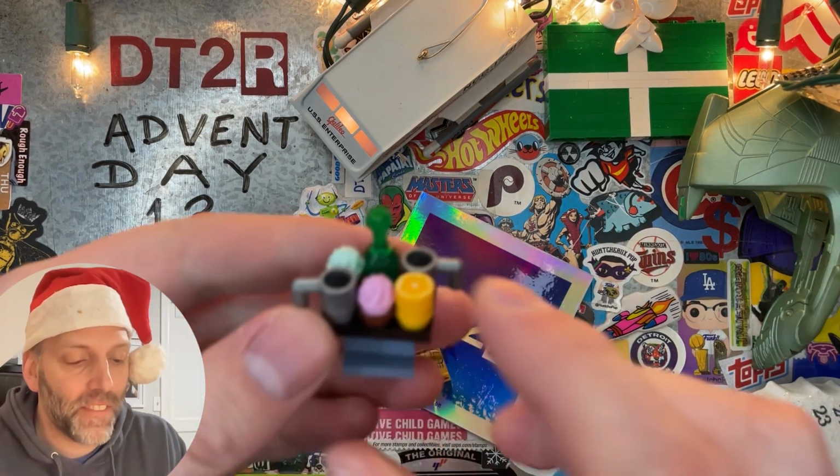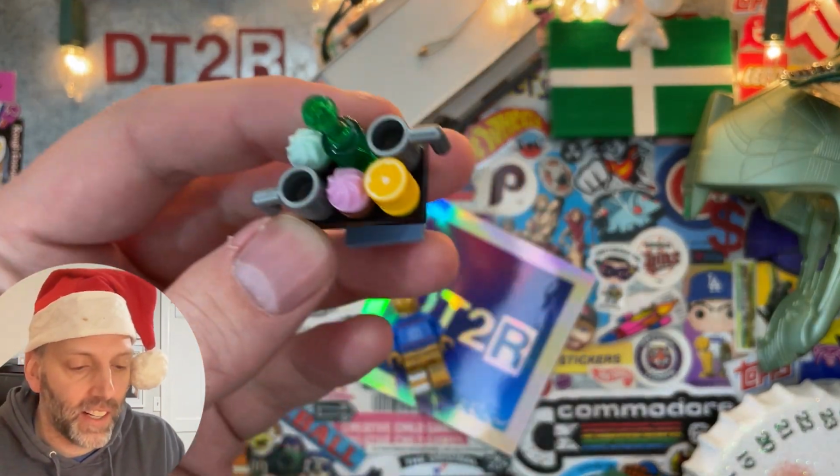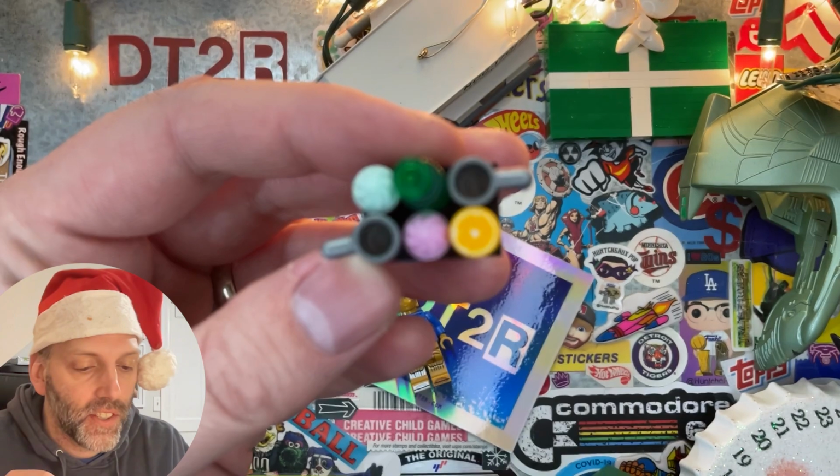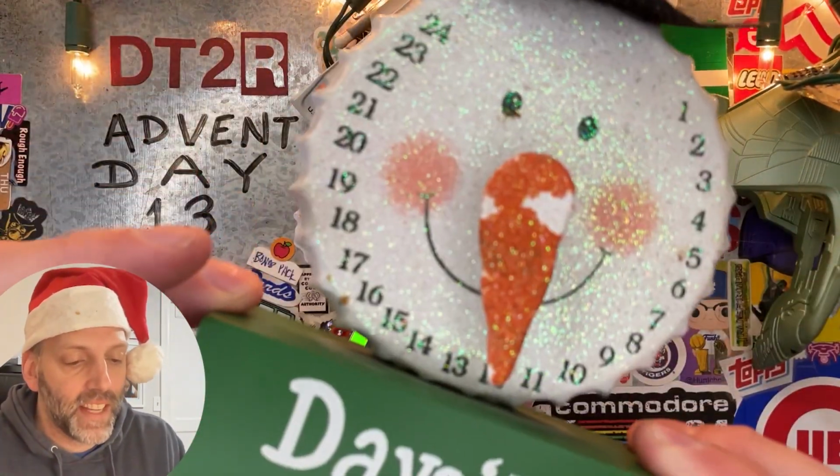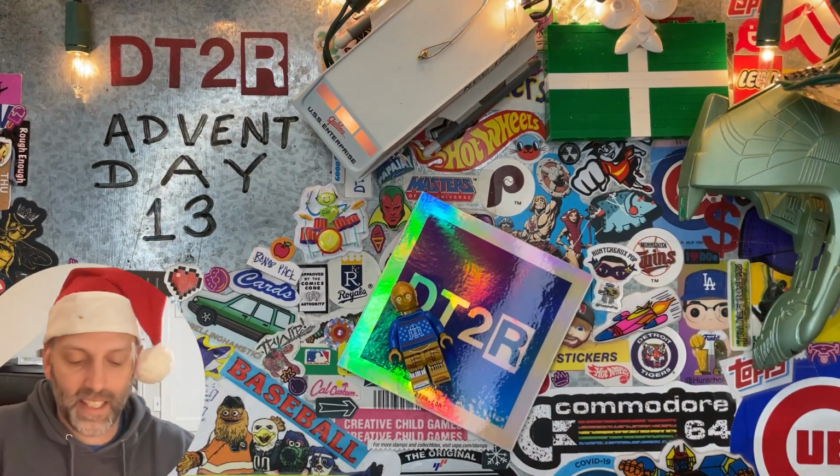Our Lego Advent from yesterday was this drink cart complete with a little orange slice. It is 12 days till Christmas. How is that possible? But the days keep going by.